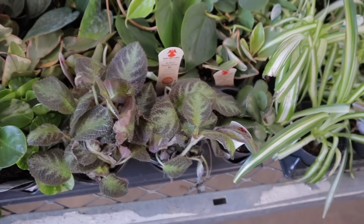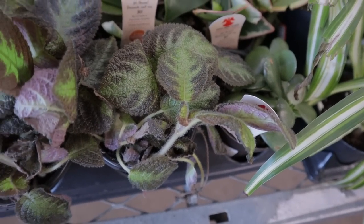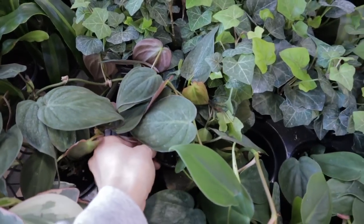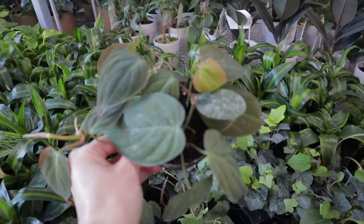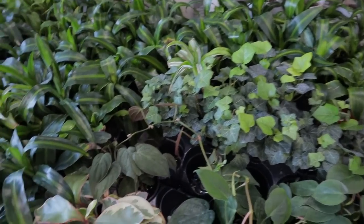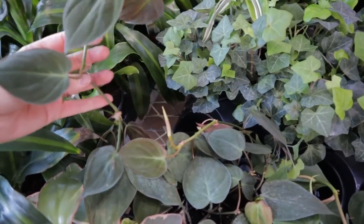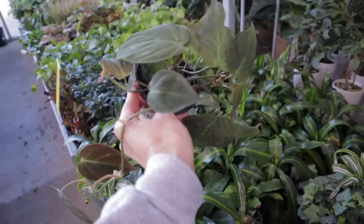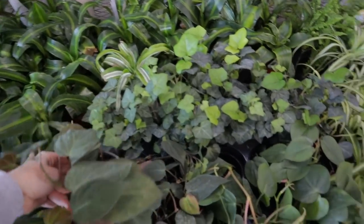They also have some fun Episcias, $4.98. Oh, so pretty. Look at those fluffy, beautiful leaves. Oh, is this micans? Whoa. Oh my gosh. How much is this? $4.98 micans at a big box shop. And look at this long trail. What is this one part of? Oh my goodness. That is the best find ever. I may have to take that one home with me. $4.95 for this beautiful micans. Wow, what a steal.